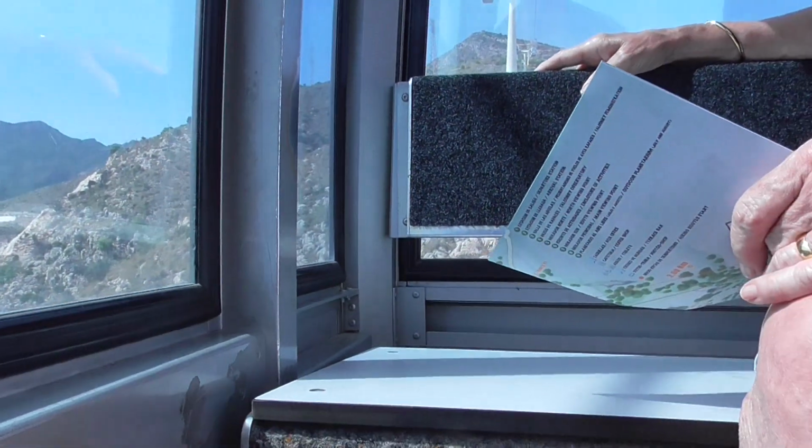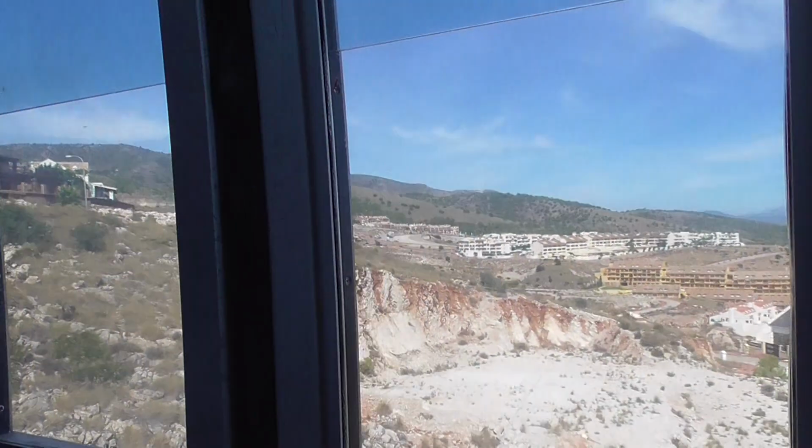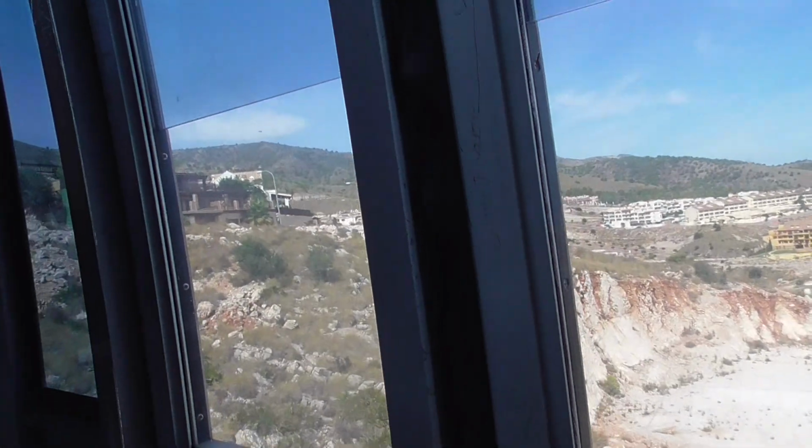Beekeeping can really live with the beekeepers. Bluebirds. Oh, let's turn that off.